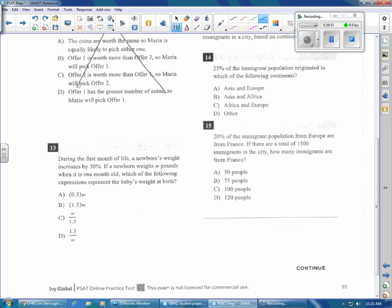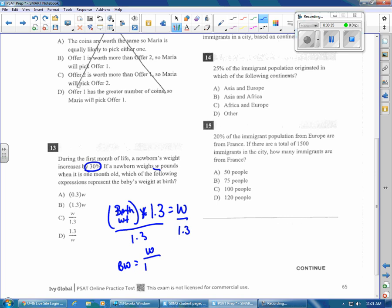During the first month of life, a newborn's weight increases by 30%. If a newborn weighs W pounds when it is 1 month old, which of the following expressions represents the baby's weight at birth? So our birth weight, what we start with, we don't know what it is. So let's just call it birth weight. And it's going to be multiplied by 1.3 to equal the weight that it is now. So how would I get the birth weight all by itself? I'm going to divide both sides by 1.3. So the birth weight equals the weight it is right now divided by 1.3.